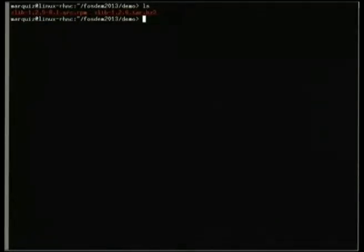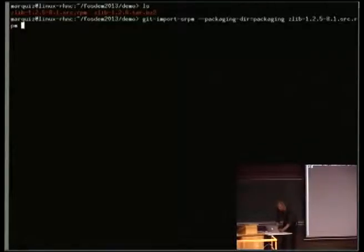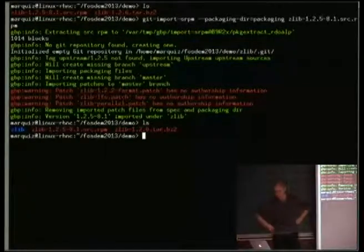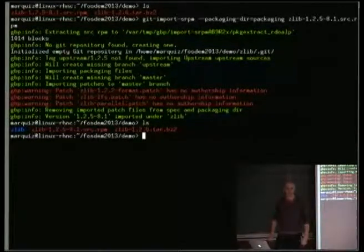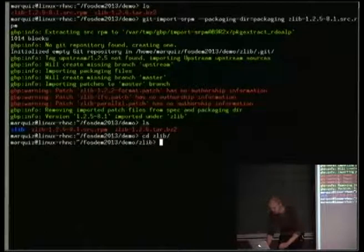So let's start with importing the package, git import srpm, and then just give it. We want to put the packaging data into a separate directory called packaging, and then here we go. So now it imported the getlib package into a new directory called getlib. It imports the patches and it warns because it doesn't find any authorship information about those patches. They are just plain diffs, not generated by Git.